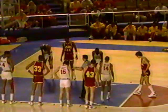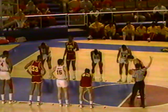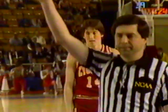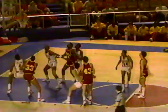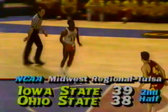Hornacek, who runs the show for the Cyclones, good penetration. He reads things very well, but getting back to Dave Jones, it's a challenge to him to play Stevens. You can see it. He's out there not to let him get the ball, and obviously he doesn't want him to score. Hornacek, 85% free throw shooter, misses it. So he'll get another one. He has 4 points. Hornacek from LaGrange, Illinois, has 1 out of 2. He has 5 points. It's a 1-point Ohio State lead.